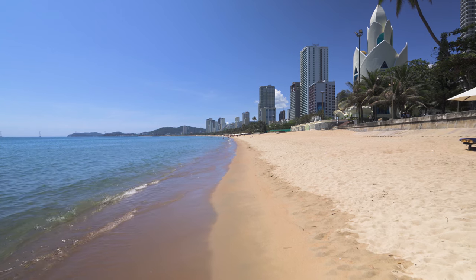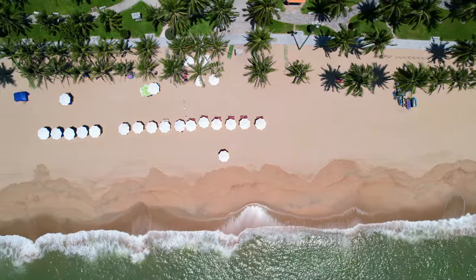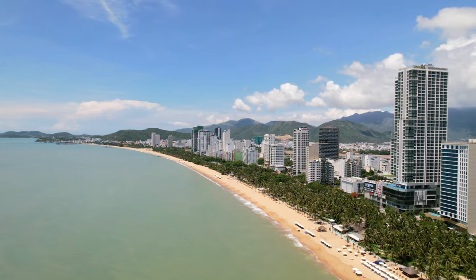To show you what you can do and see around Nha Trang. Nha Trang beach runs about 7 kilometers long, forming a soft curve that embraces the city with an array of bars, restaurants, and hotels.